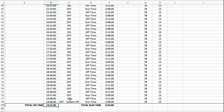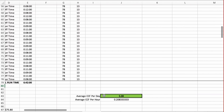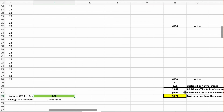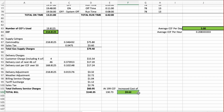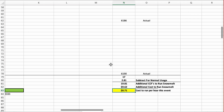The system was on for 13 hours and 21 minutes. I used 17 CCFs. I subtracted 2.81 for normal usage, which is based on 13 hours and 21 minutes with an average of 5. It comes back to roughly 19.81 CCFs. This amount is put over here into my formula. It runs it through my little simulated bill, tells me that the 1st of February cost me about $9.62 to run for that day. Okay, then I can go back and divide by the number of hours that it was on and find out that it really cost me 71 cents an hour to do that. So hopefully that makes sense for you guys.